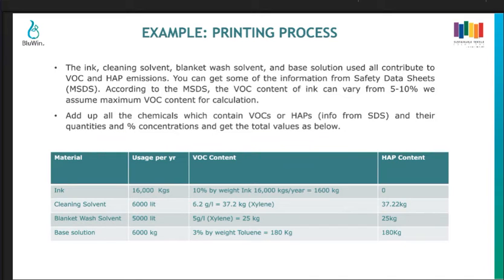Now look at the safety data sheet composition. Sometimes you don't get 10%. Sometimes you don't get 33%. They will give you a range, like 5 to 10, 3 to 4. If that is the case, you take the highest value. Yes, the maximum potential. That is what we are looking at as the emission potential.